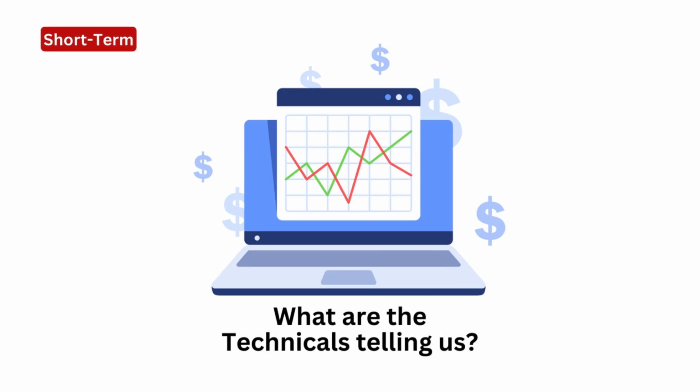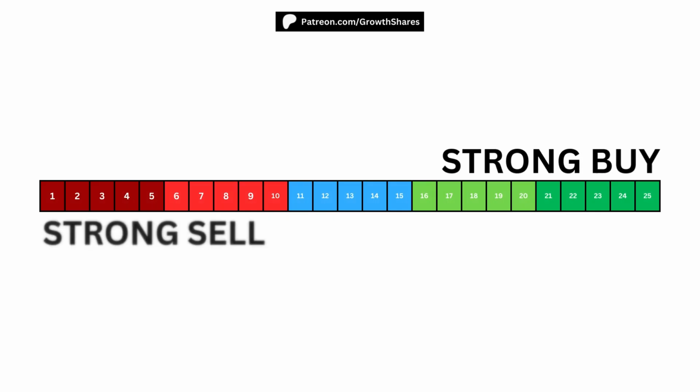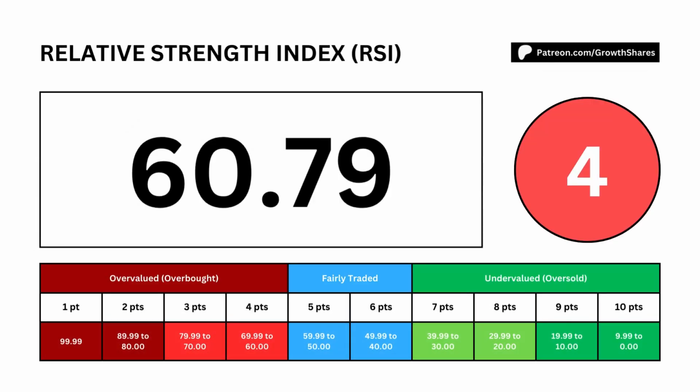Okay, let's pivot and do a technical analysis on Palantir stock to see if, in the short term, it's the right time to buy the stock. In this technical analysis, we're going to look at 4 key technical metrics: the relative strength index, the SMA 20, SMA 50, and SMA 200. We'll award points to each and total them up on a 25-point scale, ranging from a strong sell to a strong buy. The relative strength index tells us whether the stock is overbought or oversold, which is a quick and easy way to see where momentum is heading.